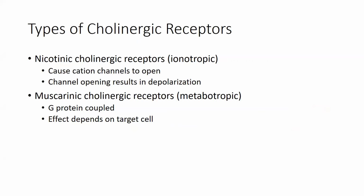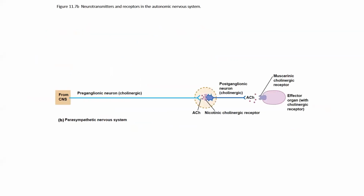So if we just jump back to this previous image, we can see how these 2 receptors differ. So first of all, on the parasympathetic side, both these neurons secrete acetylcholine. This we know, all right? The first neuron is going to release acetylcholine, and it's going to bind to a nicotinic receptor. Because this is a nicotinic receptor, the receptor is also a channel. This would open up a cation channel, ions will rush into the neuron, and this will depolarize this postganglionic neuron and fire a second action potential here.